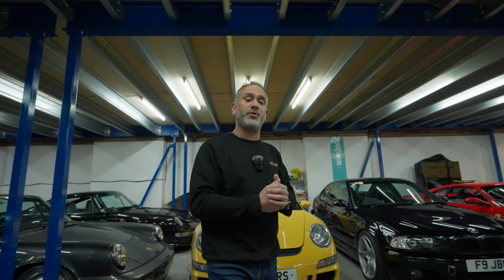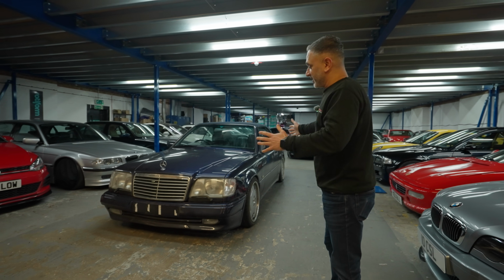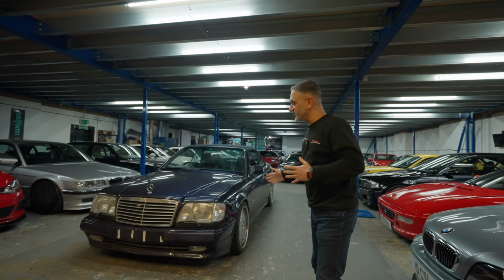This particular car got offered to me by a good friend of mine, Jay. So Jay, thank you very much. Now, I've been looking for this particular model Mercedes for probably about a year or so, but I haven't quite come across the right one. So this one came up and I kind of bought it blind without seeing it. Just off a few pictures off WhatsApp, I said, yes, I'll have the car. Let me just show you what we've bought. So this is our latest purchase.